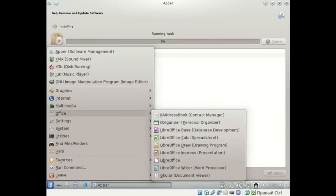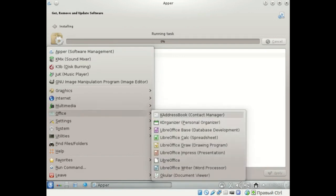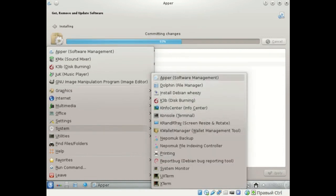So, we have an office, or an office. In addition, you can download a CD office. Someone likes it more, someone likes it less. System settings, screen server. We have a system, many programs are duplicated. We have a print setup. You can send an error to the server.